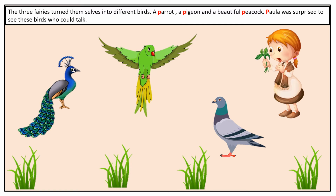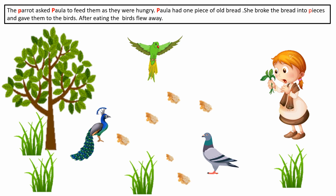Paula was surprised to see these birds who could talk. The parrot asked Paula to feed them as they were hungry. Paula had one piece of old bread. She broke the bread into pieces and gave them to the birds. After eating, the birds flew away.